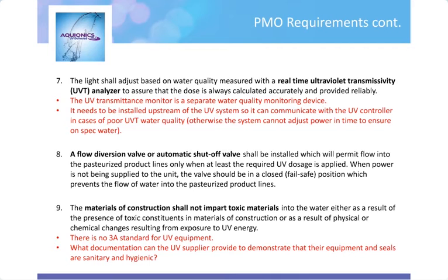So this bolts right into the pipe, it shines light through the water, and it's measuring how much UV light passes through 1 centimeter of that water. Obviously with very high purity and very clean water, you're going to have 98% or 99% of that UV light go through it. But as that water quality declines and the UV transmittance declines, the UV controller that's gathering this information from the UVT analyzer is going to have time to ramp up power to compensate for reductions in water quality.